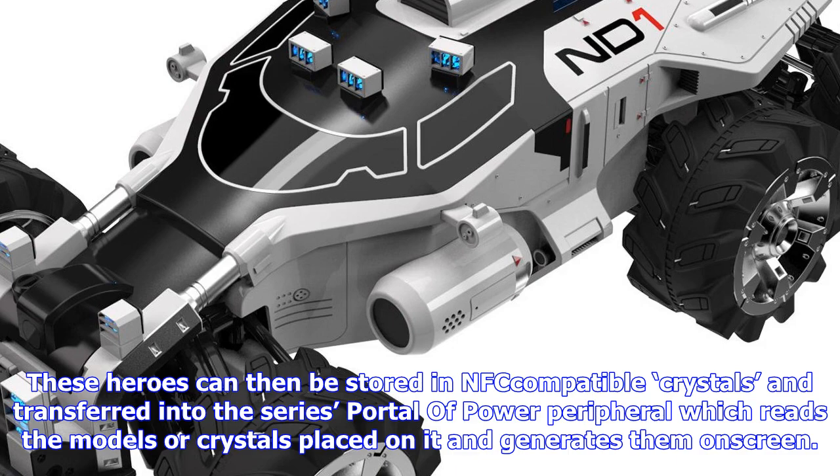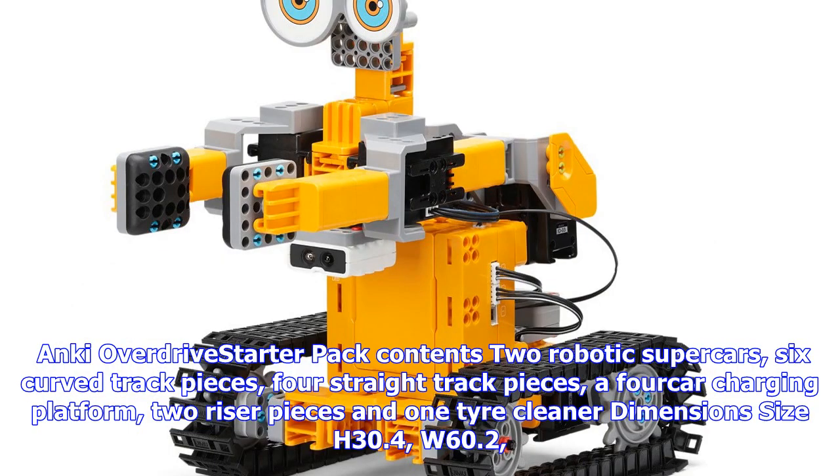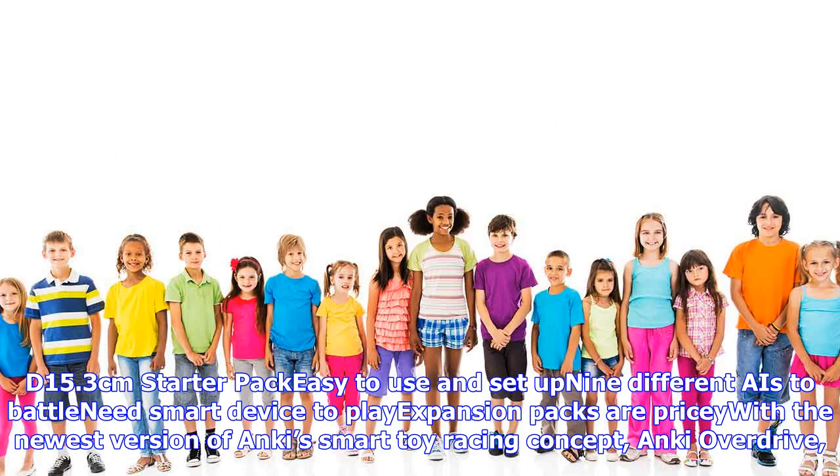Skylanders Imaginators. Platforms: PS4, Xbox One, Switch, Wii U, PS3, Xbox 360. Pros: supports all previous models, lots of customization options. Cons: expensive outlay for entire collection, no physical customization. The sixth and most recent version of the influential Toys to Life series, Skylanders Imaginators is all about giving its young players the tools to build their very own swashbuckling hero via a remarkably deep customization feature.